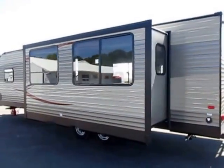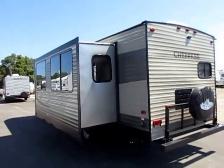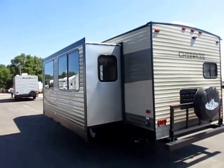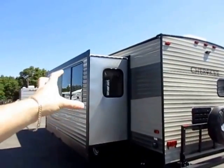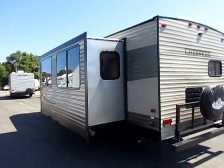You get some awesome breeze going on in here. Windows on the sides of the slide out for light, which a lot of cheaper brands won't have. Again, windows and lights are very expensive in campers. You figure if this thing twists and that window's not strong, it's going to break. So that has to be a very good quality window.